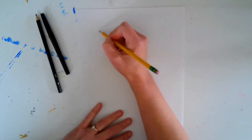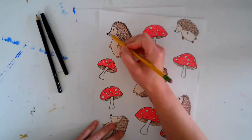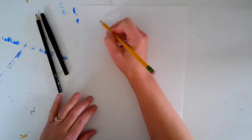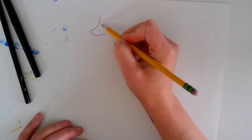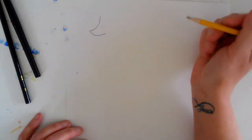So here we go. I'm gonna start right about up here, and we're gonna be doing this part of our hedgehog first. So we're gonna go here and here, okay? I'm gonna make a little loop there, a little lump or a curved line. I'll zoom in for you. And then I'm gonna go like this, and that's gonna be where our hedgehog's nose is going to be, and you're doing absolutely fantastic.